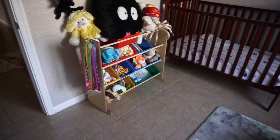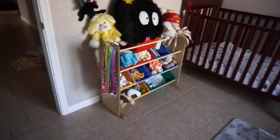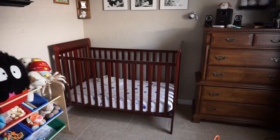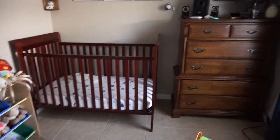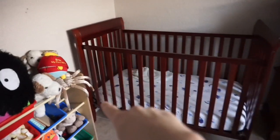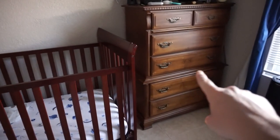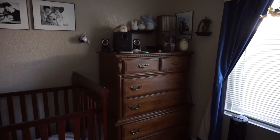So far, and we've been in here playing, so I kind of messed it up again, but so far we've got his toy rack here now. I still got some stuff in the hallway to put away. His crib there, pretty much in the same place, but now we don't have a bunch of cords. All the cords were on this outlet here. Now they're behind his dresser, his new dresser.